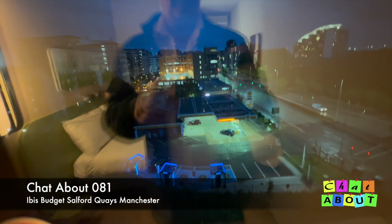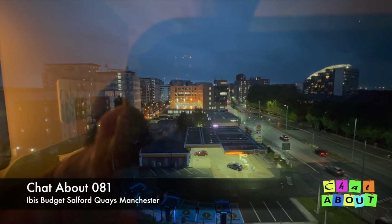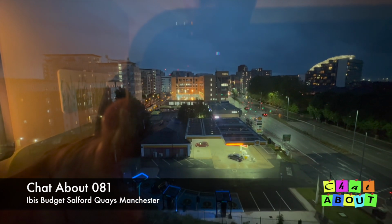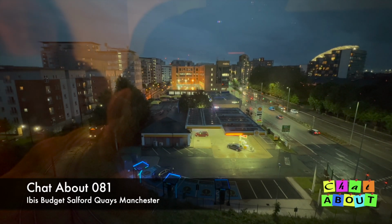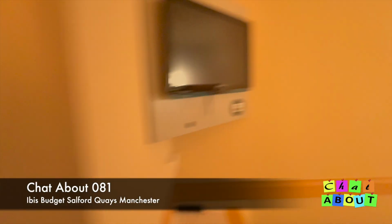And here's the view out the window. So not a bad view out the window if you like buildings and petrol stations and things, but I hate driving through Manchester, but it was reasonably easy to find. I made a cock up and went the wrong way, but yeah, not bad. So this is the room.